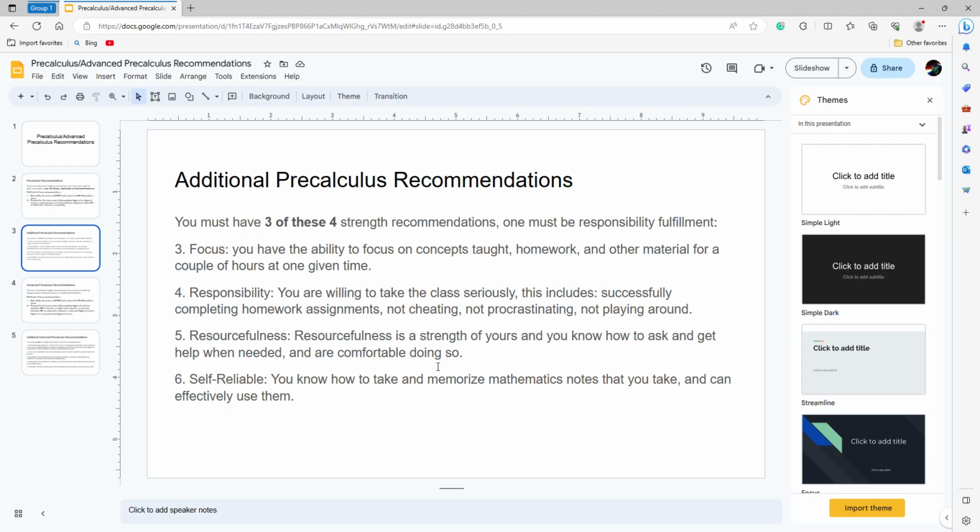Responsibility. You are willing to take the class seriously. This is a required recommendation. I guess that's an oxymoron, but you have to fulfill this. If you want to be successful in pre-calc or advanced pre-calc, you have to fulfill the responsibility requirement. You are willing to take the class seriously. This includes successfully completing homework assignments, not cheating, not procrastinating till the last moment, and not playing around. This is critical if you want to get a passing or even a good grade in pre-calculus or advanced pre-calculus. This is an absolute fulfillment, number 4.